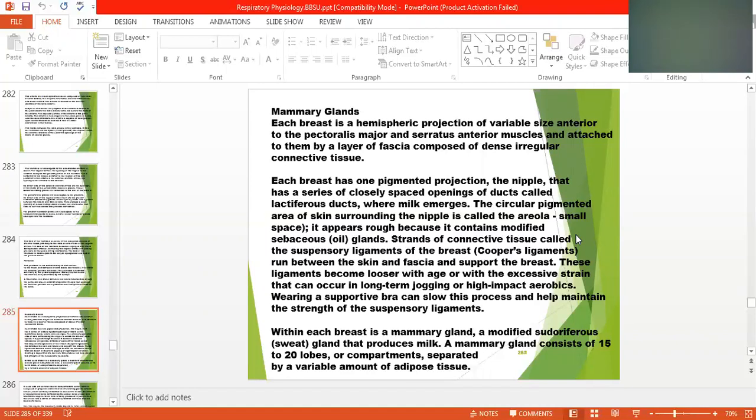Strings of connective tissue called the suspensory ligaments of the breast run between the skin and the fascia and support the breast. These ligaments become looser with age or with the excess strain that can occur in long-term jogging or high-impact aerobics. Wearing a supportive bra can slow this process and helps maintain the strength of the suspensory ligaments. Within each breast is a mammary gland, a modified sudoriferous sweat gland, that produces milk.